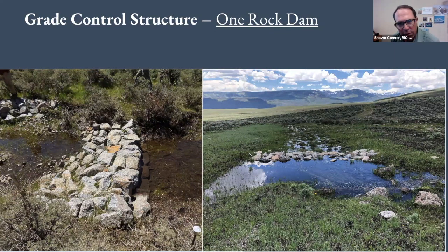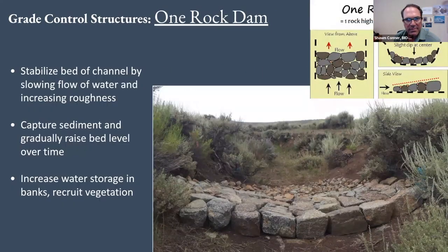In the photo on the right, you can see that the water is being held back by this one rock dam. It's depositing sediment on the uphill side. And then below, you can see what the small channel, it's more of a swale, looks like. But all of the water that's held in this one rock dam on the right is being soaked into, infiltrating the soil on both sides because it's not rushing fast off the landscape. Next.